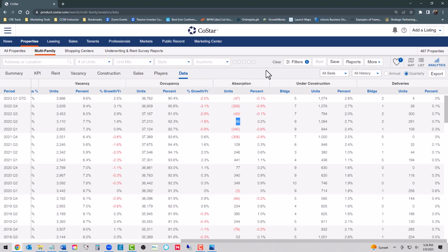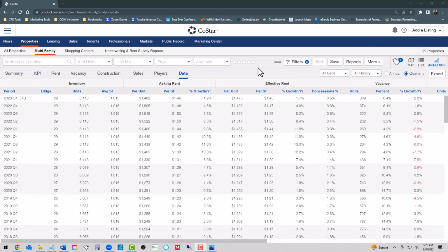All right, let's go see if there's a specific asset class that's holding this market back. And we'll look at the Class A properties first. So here is the Class A rent analytic data. There are 29 properties totaling 6,113 units.